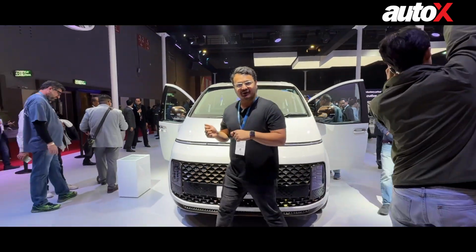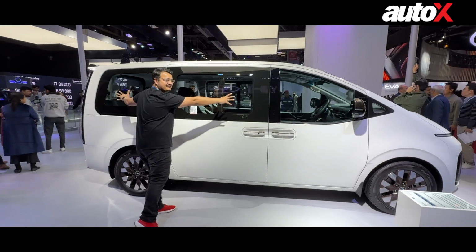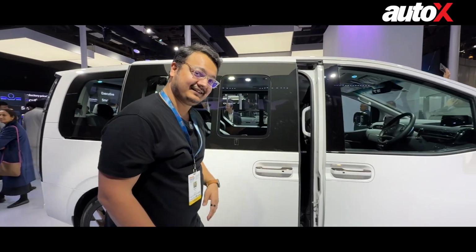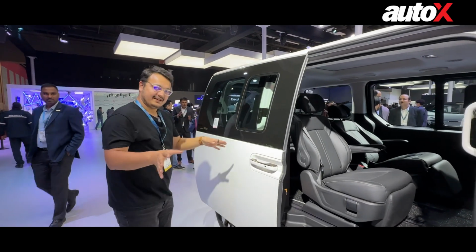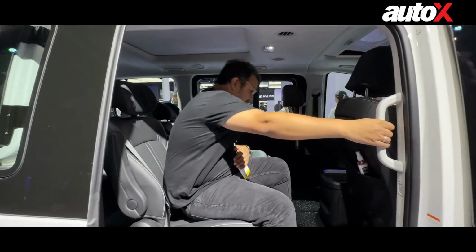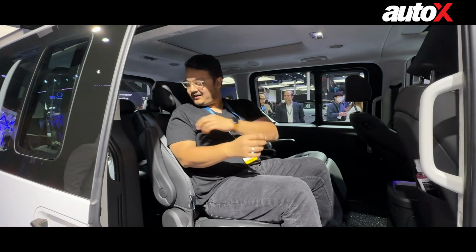Now let's take a look from the sides. Now coming to the side, what you see is this massive glass area over here, and of course, being the big car that it is, it has electronically sliding doors. Without wasting any time, I'm going to get inside and sit here in the middle row of seats. Now, to be honest, this is my first time sitting in the Staria.